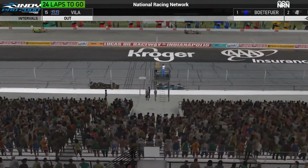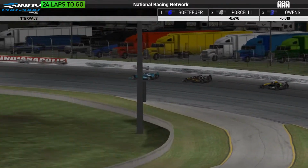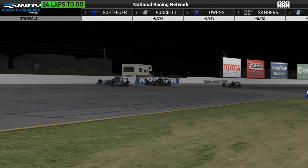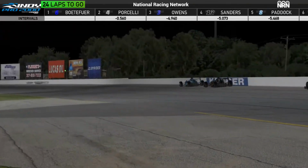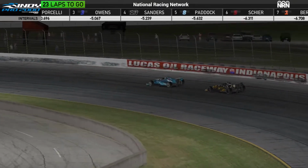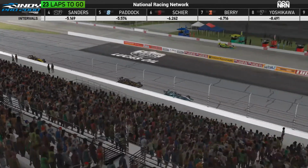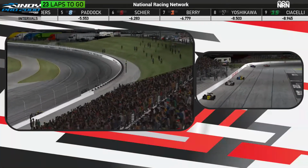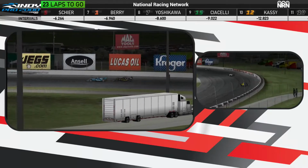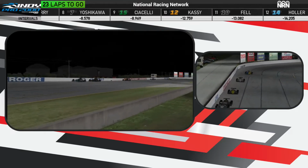This is the best battle on the racetrack by far, and Everett Paddock is catching up to it. It's going to be a 3-car fight as we come off of turn number 2. It'll be Owens, Sanders, and Paddock. Barry, by the way, we talked about him earlier. He is up into 7th right now. He is pushing hard, almost clips the wall out of 4, but he continues to trot on. He's about half a second or so behind Westshire for the 6th spot.